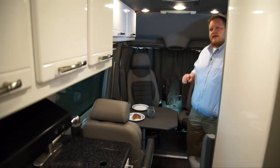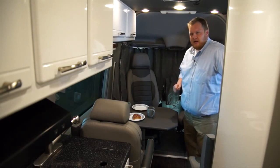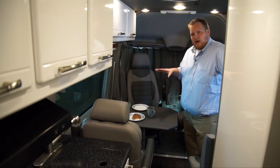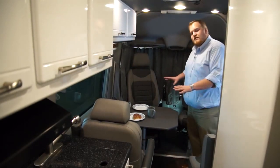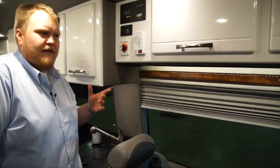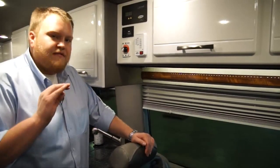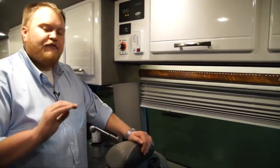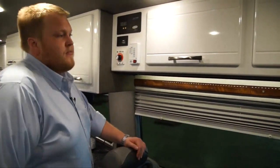Here at Avion, we don't consider luxury just to be a cosmetic thing. It also means convenience and functionality. We've kept that in mind while designing our dinettes. Our front dinette is a 4-seater, has 4 swivel seats that face the dinette table. So you can tell and you will see that we have the best looking interior in a Class B motorhome. But luxury to us also means functionality and convenience, and you will see that everywhere in this motorhome. Let me start in the front and I'll work my way back.